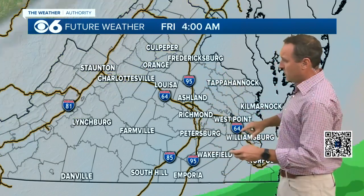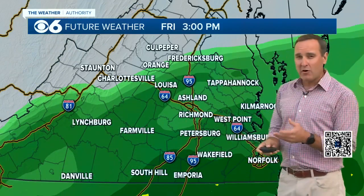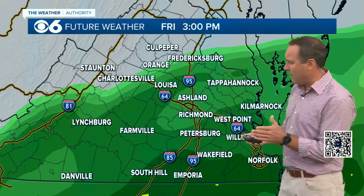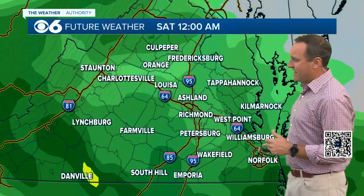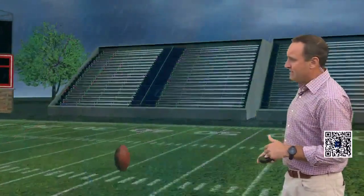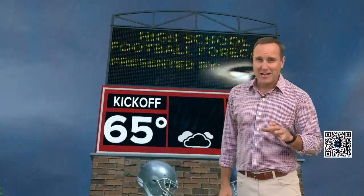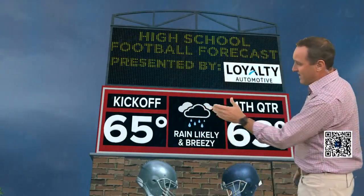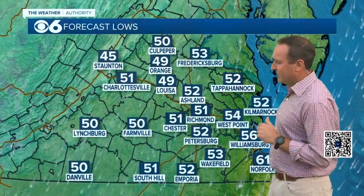As we get into Friday, the rain will start to push in. Rain should reach the Richmond area around lunchtime, maybe an hour after, but around lunchtime, and it will be rainy as we get into Friday night. This takes us all the way through midnight, and so that means Friday night high school football, if your game hasn't been changed and it's still on Friday, it's going to be wet and it's going to be cool as well. So cool and breezy with rain very likely.